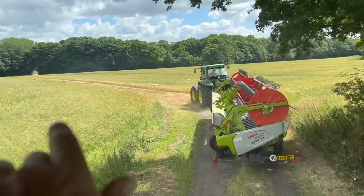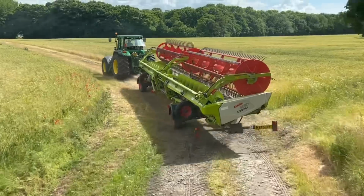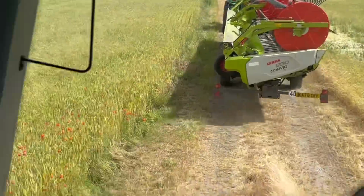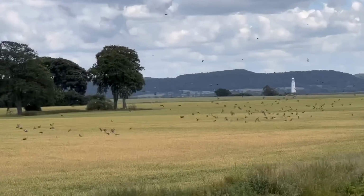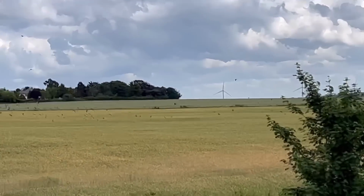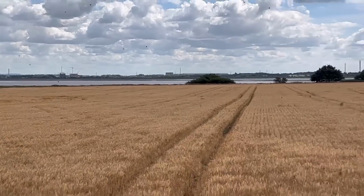Anyway, we're going to go through them trees, and we've got 20 acres of barley that are droughted off, so we're going to go and try and cut it. That wheat's turning pretty quick as well though, to be honest. Little poppies. Look at the pigeons in that wheat, flattening it, that's my favourite field of wheat. That's why we're going to cut this field of barley as well.